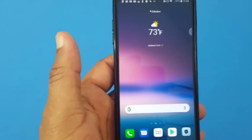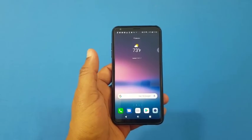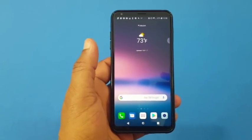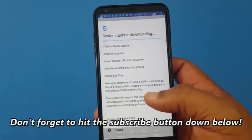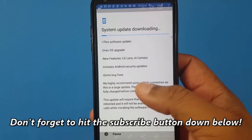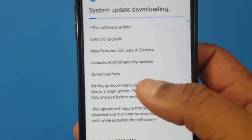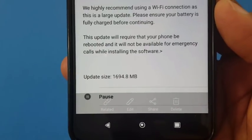Now, I'll be honest with you, with this update, there's not a lot of visual changes. But let me show you what they had in the change log when I saw it on the download screen. So here's the change log, and this is what I got when I was downloading. It has software update, Oreo OS upgrade, new features are the LG Lens and AI camera. Includes the Android security update and some bug fixes. That's all they mentioned, but it was a big update, 1,694 megabytes.